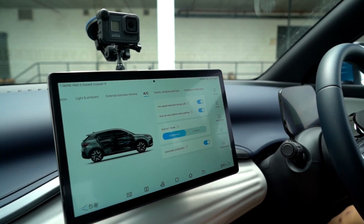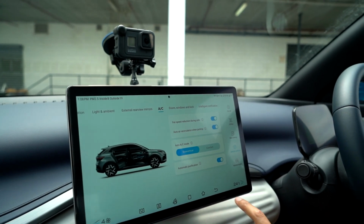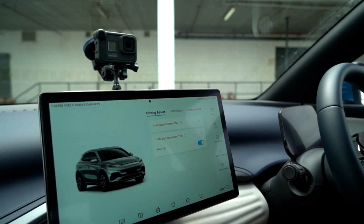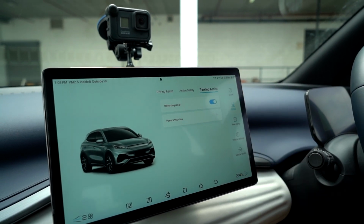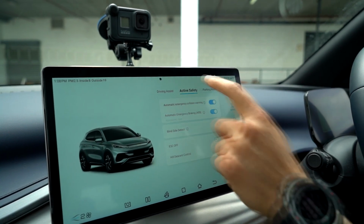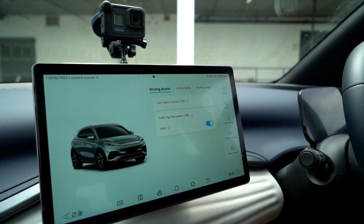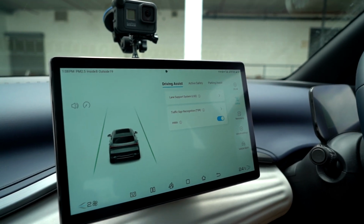Something I noticed was that there's actually a lot of settings in this car. So for example, if you go to the DiPilot on the right hand side, that's for all your safety features. So you have a lot of safety features like lane keep assist, emergency collision, parking assist. Again, I'm pretty shocked how much standard equipment and technology you get on this car. And none of this is optional. All of this is by default. You get all of this just with the standard car.